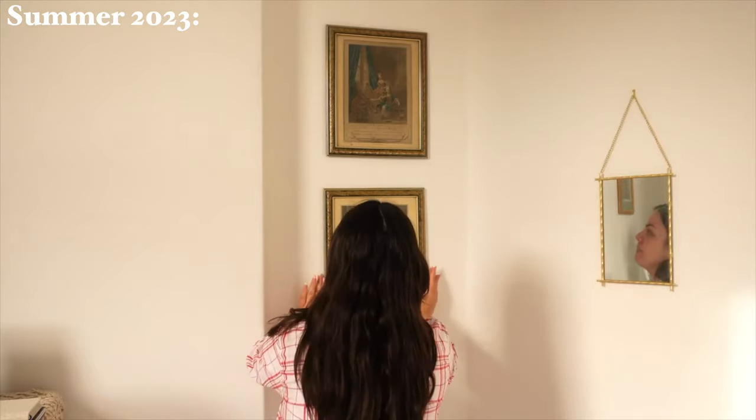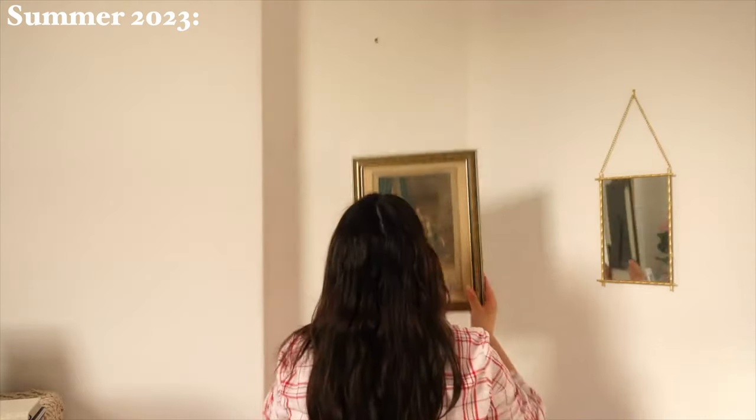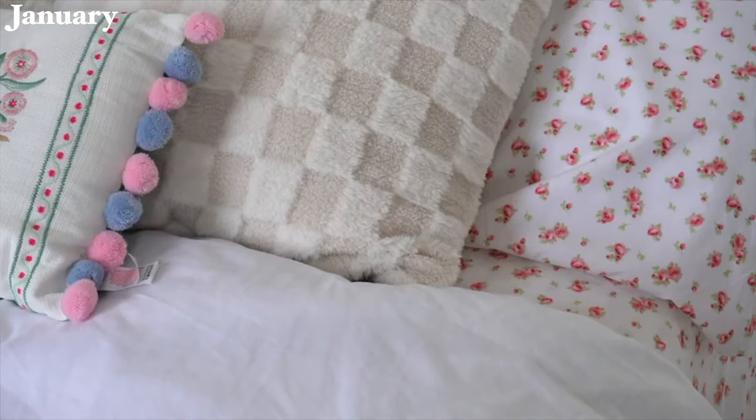But starting off strong with the dressing table, when I first moved into this house with my family, the house was already furnished. So that meant all my furniture in my room has been furnished since I moved in last summer. I did replace my bed back in January. Now it is time to do the vanity.